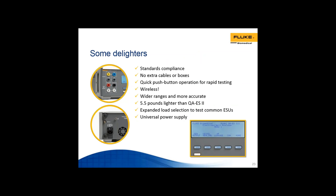So just to kind of summarize, we feel that these should serve as delighters to our end users. The fact that this product has standards compliance, we've gotten rid of all the extra cables and boxes, so everything that you need, it comes with the box in one product. We have a quick push button operation for rapid testing, which should really speed up testing. Wireless data transfer proves to be quite handy and helpful for those that don't have a mechanism to connect or would like something more in line with technology today. Of course, making the ranges wider and adding more accuracy has helped make this product more compelling and compatible with all modern ESUs. And the weight definitely helps for those of you who need to actually go from facility to facility or even from floor to floor if needed.